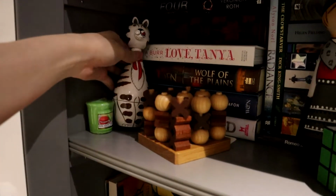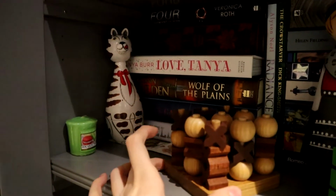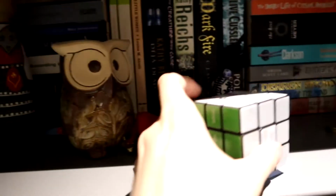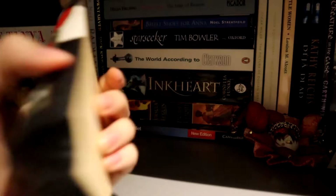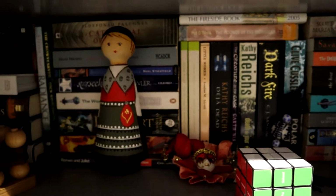And the items on this shelf, I have this cute cat Russian doll, a candle, a 3D game of noughts and crosses, a Rubik's cube, an owl candle, this doll face that my grandma got me from Singapore, and this ornament, I suppose. And that's it for this shelf.